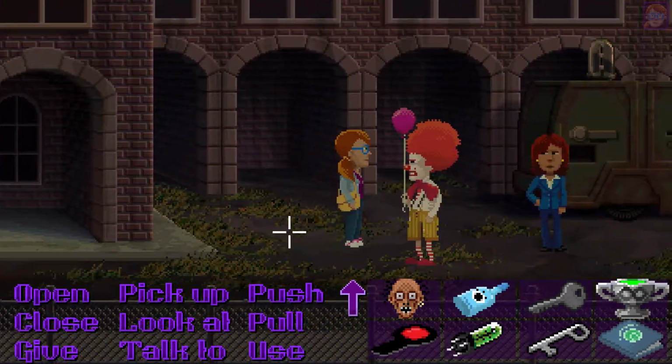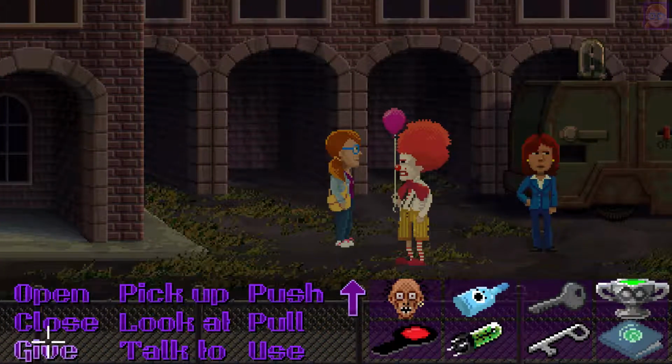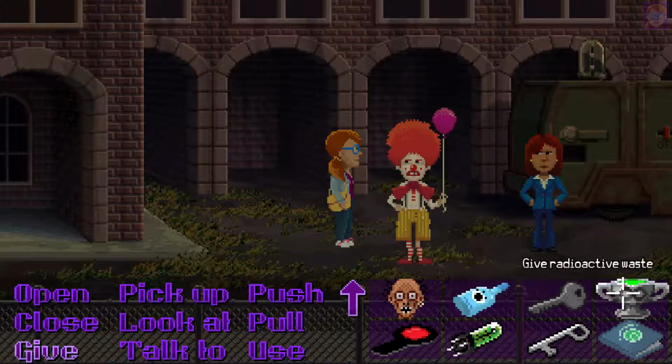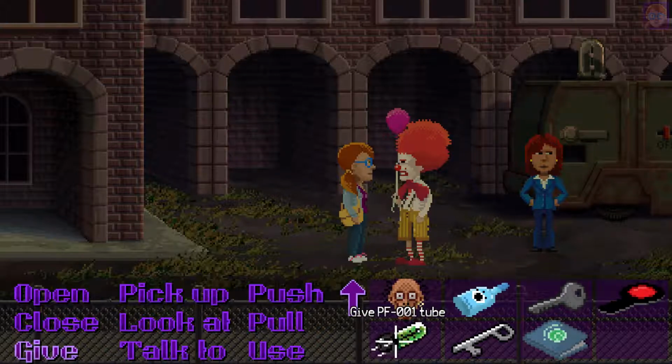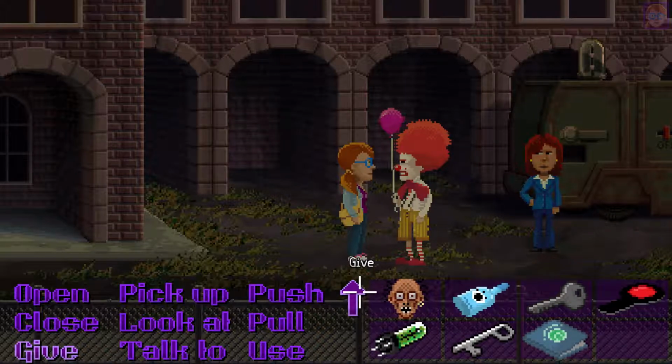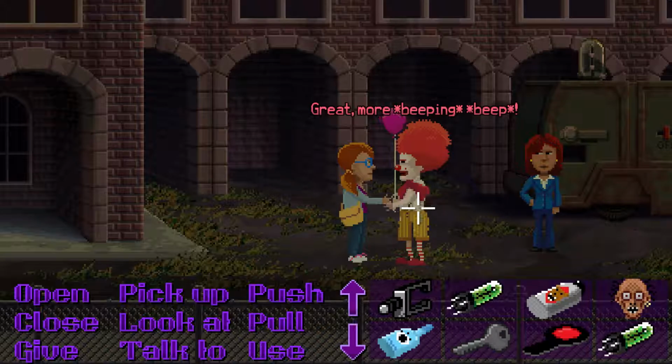Hi there. She's going to give Ransom the radioactive waste. This trophy means a lot to me, so take good care of it, please. And she's going to give him the pizza flyer. Great. More?